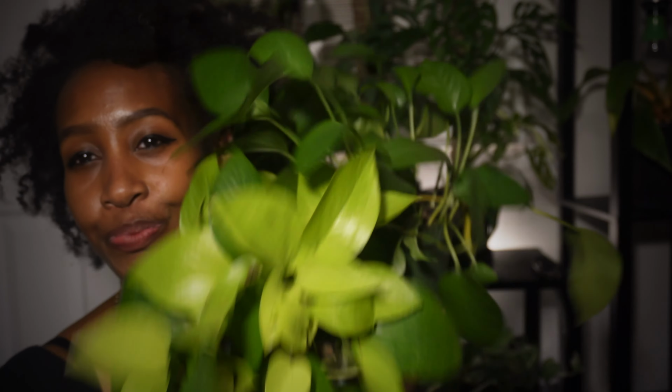With all these plants, I'm going to let you know the type of plant, the lighting, the watering, and how often you would have to repot it. So the first plant I have is a pothos.